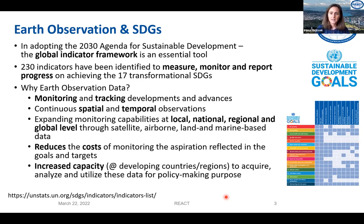What it also helps is to reduce the cost of monitoring the aspiration that is normally reflected in the goals and the targets that we have. And what it also is very important for is to increase the capacity. This is mainly meant for developing countries or regions to acquire, analyze, and utilize these data for policy-making purposes, for example.